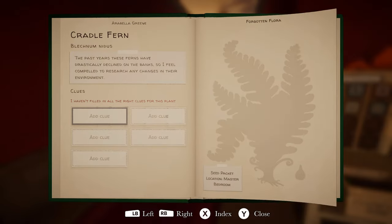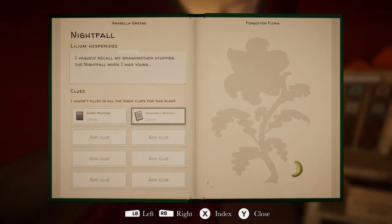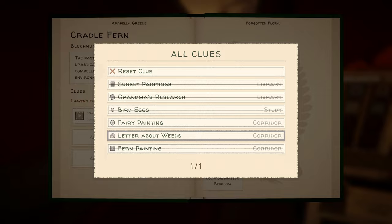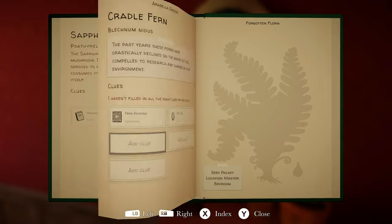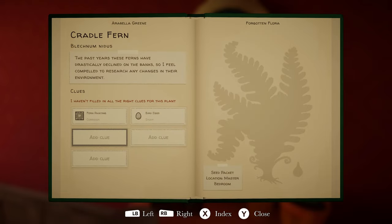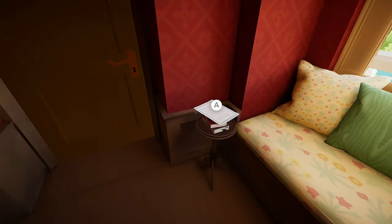Let's look around real quick. Cradle Fern. Fern Painting. And what about Nightfall? Sunset Paintings. Grandma's Research. And then we got the Cradle Fern for bird eggs. And a letter about weeds. I don't exactly remember that one. The fairy painting. Let's look at the fairy painting real quick. What's this show? Looks like it's night. So maybe the fairy painting will be for this one. And the letter about weeds. Probably the chalice. I think it's the one that did the flower. Not flower, but the water. Yeah. Okay. I think we got the clues right now.